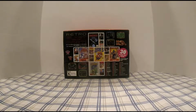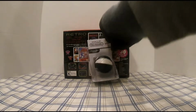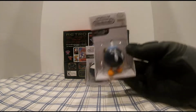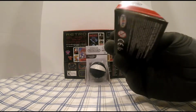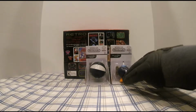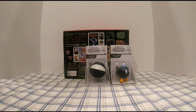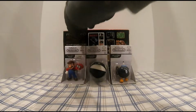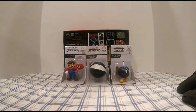So first thing, I picked up another NES Classic Edition. I figure I got two SNES Classics, why not have two of them? So I picked up another one of them. I picked up this guy, Chain Chomp, World of Nintendo collectible. Picked up the blue Yoshi. I had the red one, but this time got the blue one. And then also picked up Super Mario Odyssey, Mario and Cappy. I thought those were pretty cool, so I snatched them up.